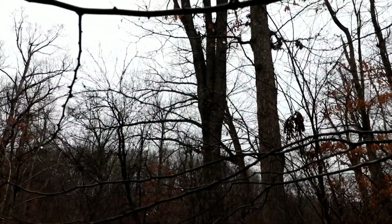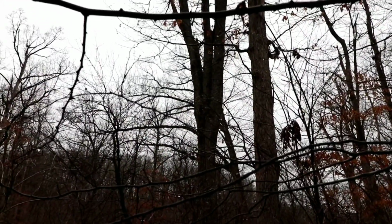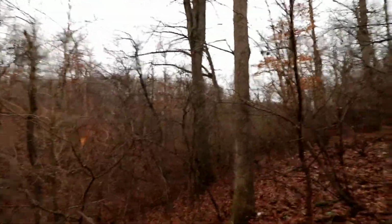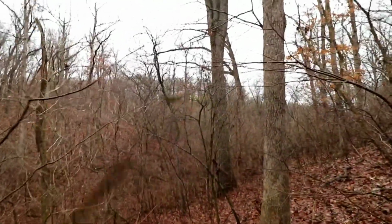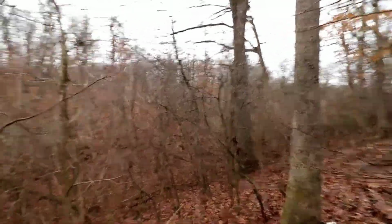Zoom in a little bit. Well, that would be some crotch figure right there. I know it's not walnut, but... well, I say I know it's not walnut. I think it's not. Pretty sure it's got oak leaves that fall off of it. This is pretty steep right here. Very slippery today.